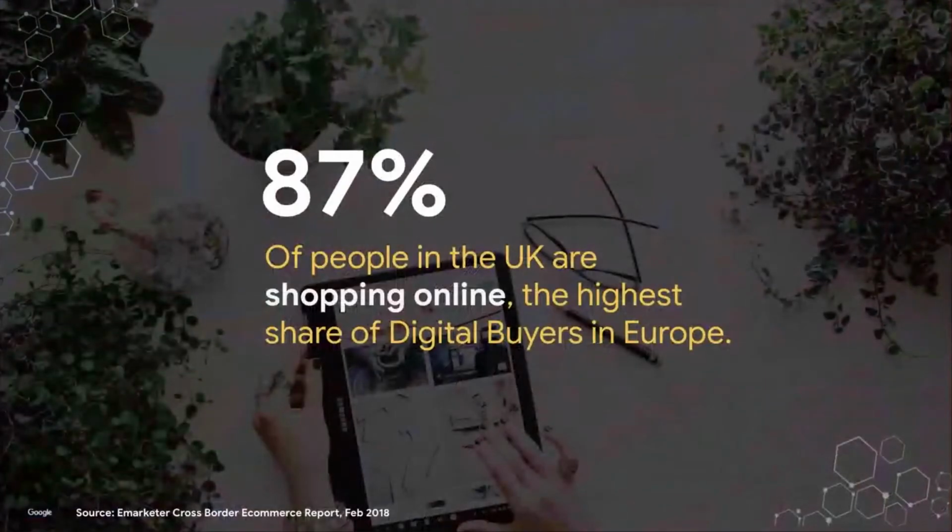It's because of that high internet penetration that the UK is a particularly exciting market for e-commerce. As you can see from the stat, almost 9 in 10 of your ideal customers will be active and reachable online with the prospect of converting. The higher the digital buyer penetration, the more likely it is for a customer to purchase online rather than in-store. This is great news for brands that don't yet have a base in the UK and are looking to drive e-commerce revenue.